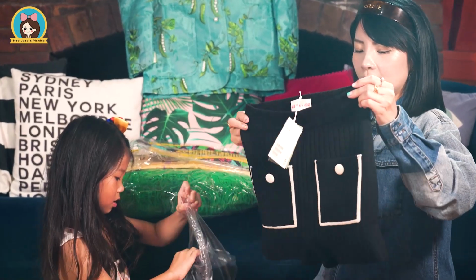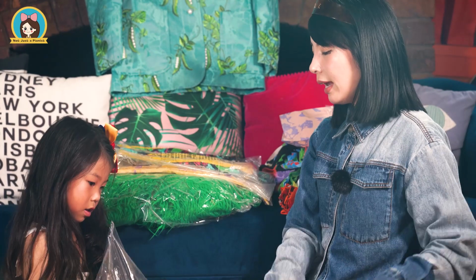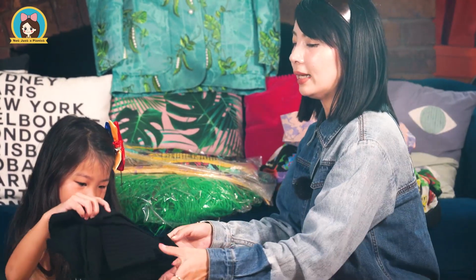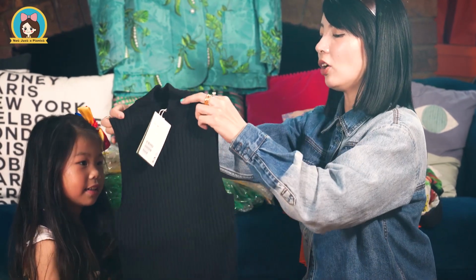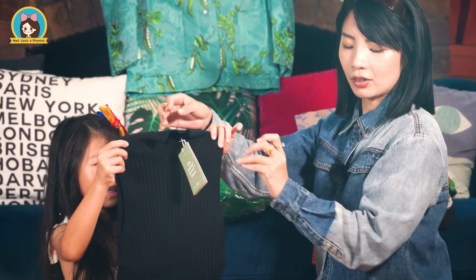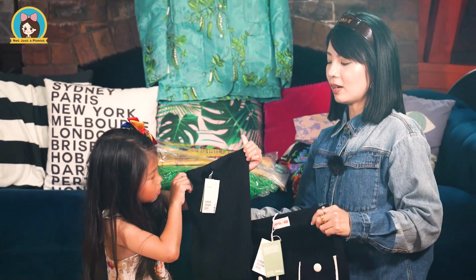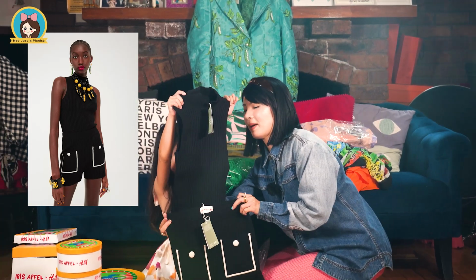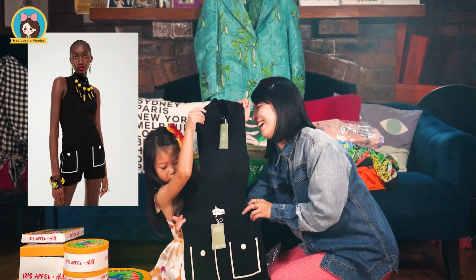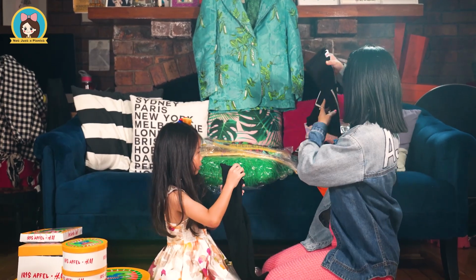This is the bottom, and it's a pair of shorts, so it can easily match with anything, such as what Melody is opening. This is a singlet, right? Yeah. So Melody, you hold this. Very good, and I'm going to hold this. Oh, you just go a little bit higher. This is like this, they match. Ta-da! Right? Yeah. And I think black is a very good color.